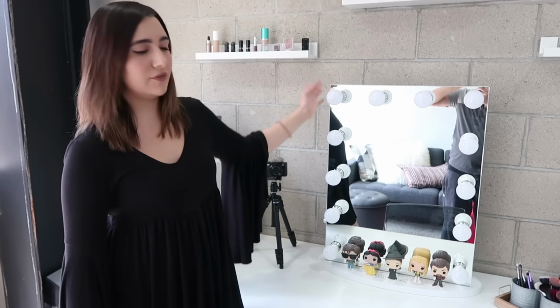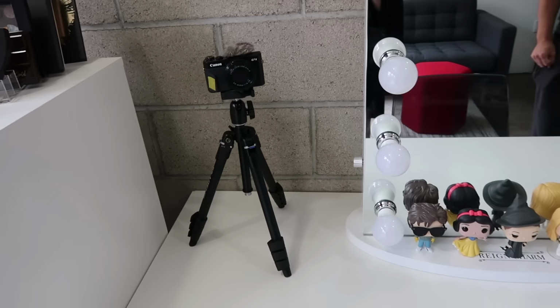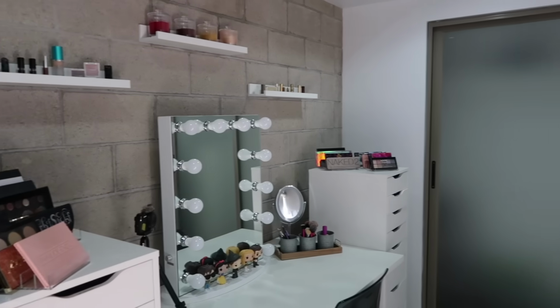Besides that, we also have a few select pop figurines on our nice vanity mirror, as well as this tabletop tripod. So I can vlog my makeup application like this. Or I could do that. Or Tyler could also do that. So that's the vanity, which takes up this side of the room.